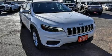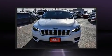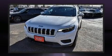You can expect a lot from the 2021 Jeep Cherokee. Under the hood, you'll find a 4-cylinder engine with more than 170 horsepower. And for added security, dynamic stability control supplements the drivetrain.